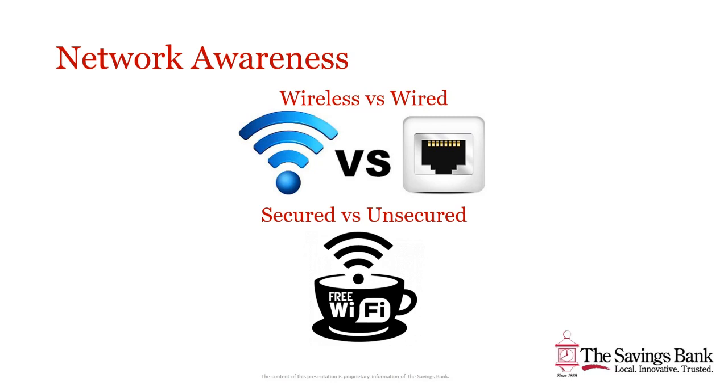Well, first and foremost, let's go back to what we just discussed. Is this a secured or unsecured wireless? If it's unsecured, I highly advise staying away from it. Don't get on there. Don't put any sensitive information. Don't put a device onto a free Wi-Fi that's unsecured that has anything that you want to protect. It's open for grabs.